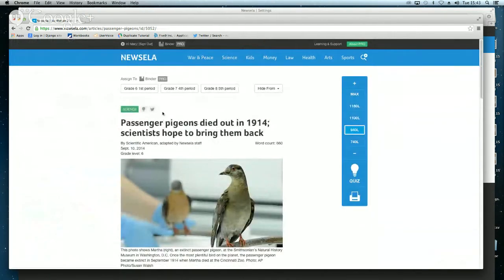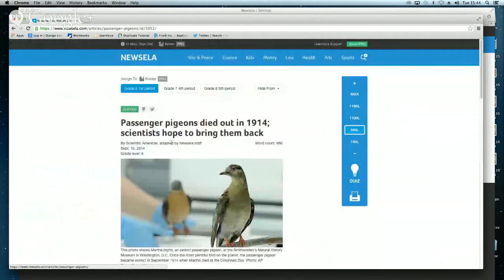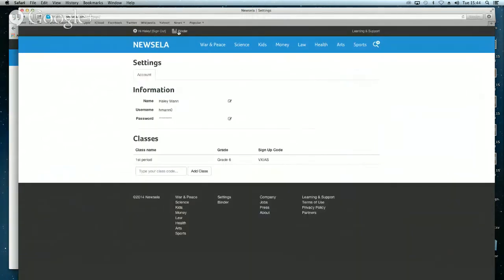Good. So now I'm ready to assign this article. So I'm going to choose my grade 6 first period. Since I want to assign it to them, I will be assigning 7th and 8th grade a different article. So now I've assigned it to the 6th grade. So now we come back to the students page, and I'm going to enter our binder.